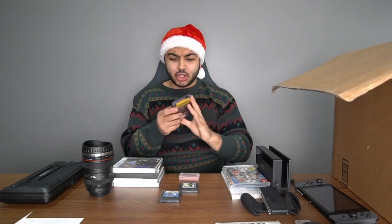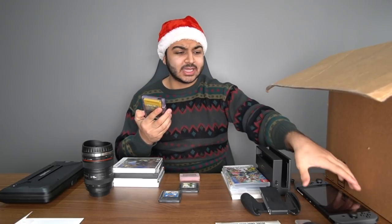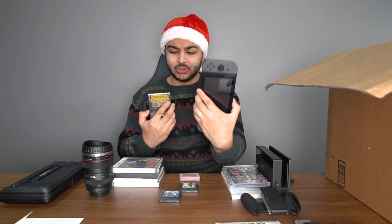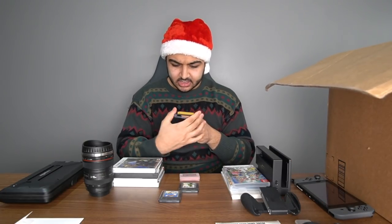Game Boy Color! What the heck? This is so old. This thing is vintage. This is kind of like the first things Nintendo made. Now look at this. Look at the Switch. So we had this first. Now look at the Switch. What the heck, yo? And oh, there's a game in it.